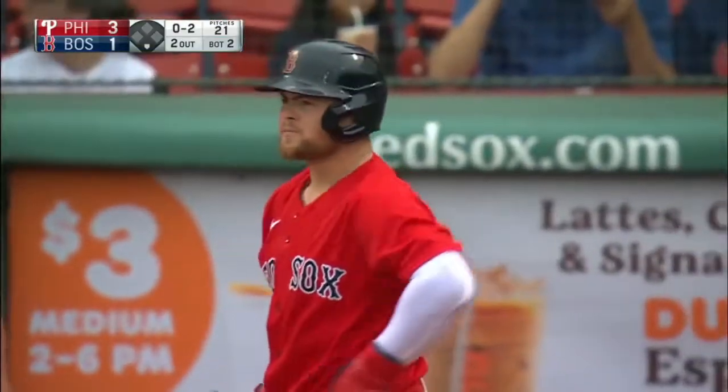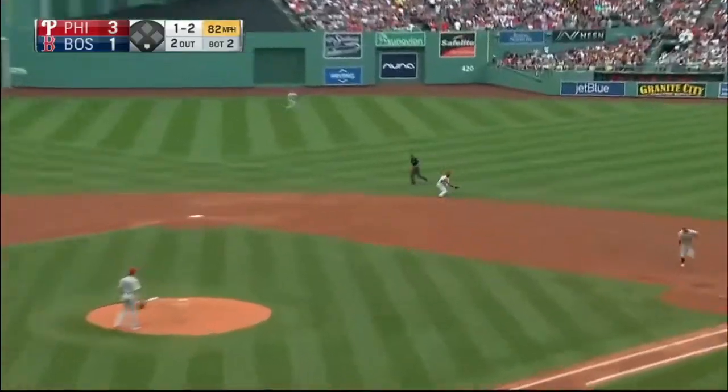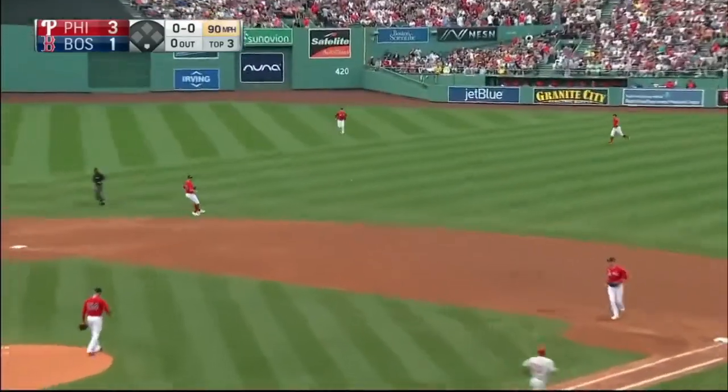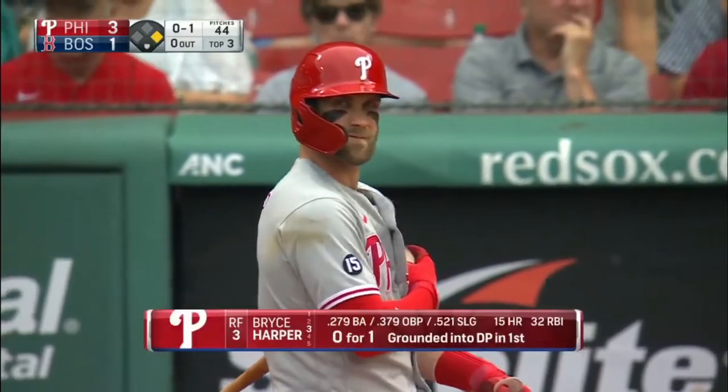Arroyo was 0 for 5 last night with a strikeout. On the ground to second base, gloved by Segura. That wall right there and those numbers is that it really can affect the game. How about that? Phillies really have to continue to add on and just.